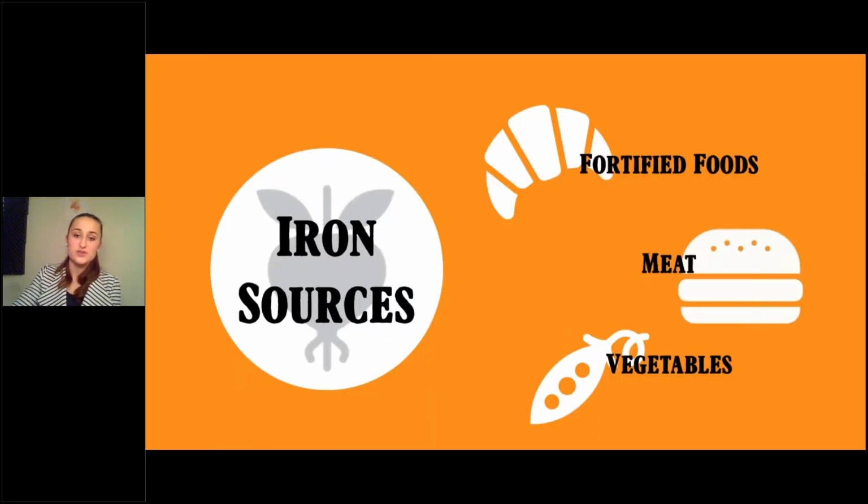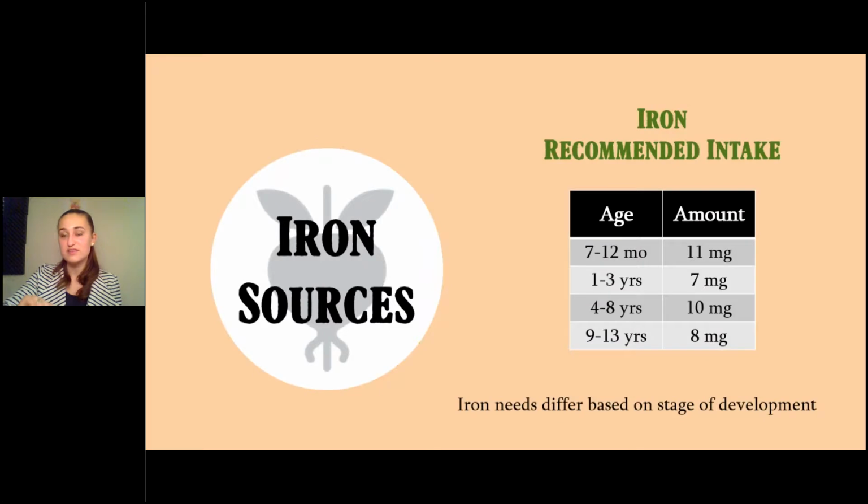And so iron sources, we've got our top three again. So both fortified foods, meat, and vegetables are all high in iron. So the recommended intake of iron varies just based on age. And the reason why it goes up and down based on age group is that it's dependent on the developmental stage of children and based on their nutritional needs at their age.